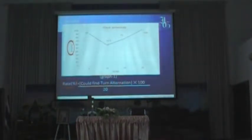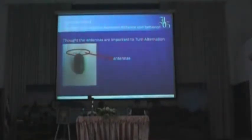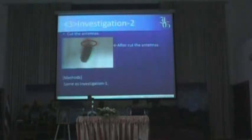This is the result. I calculated the rate. I couldn't find a relation between distance and behavior. After investigation 1, I saw that antennas are important to time alternation because they touch the wall with their antennas. In investigation 2, I cut the antennas and investigated in the same way as the first investigation.